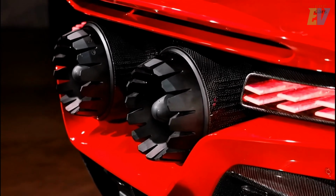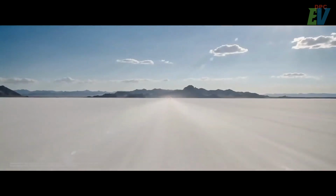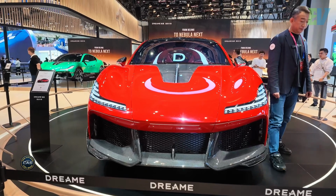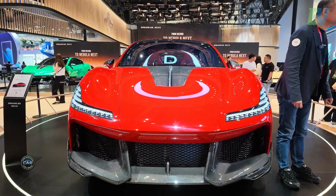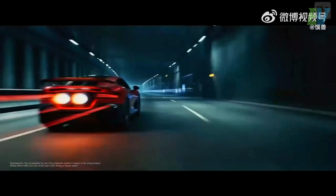Because when a 2-ton machine launches faster than your brain can fully react, you've entered a completely different category of engineering. Meet the Dreame Nebula NEXT 01 Jet Edition. For decades, the biggest limit in acceleration wasn't engine power, it was traction. No matter how powerful a car becomes, tires can only grip the road so hard before they start spinning uselessly.